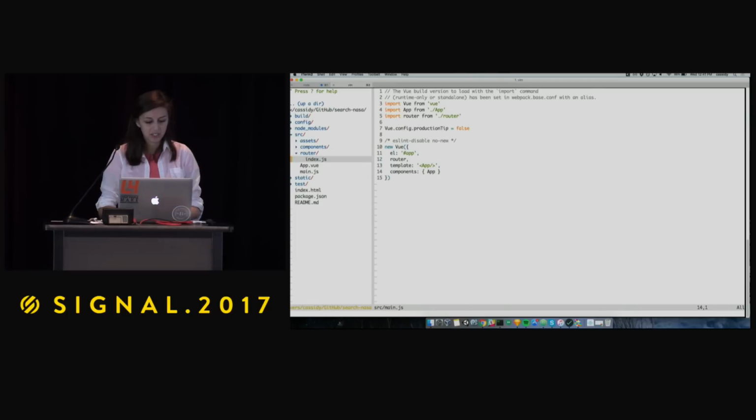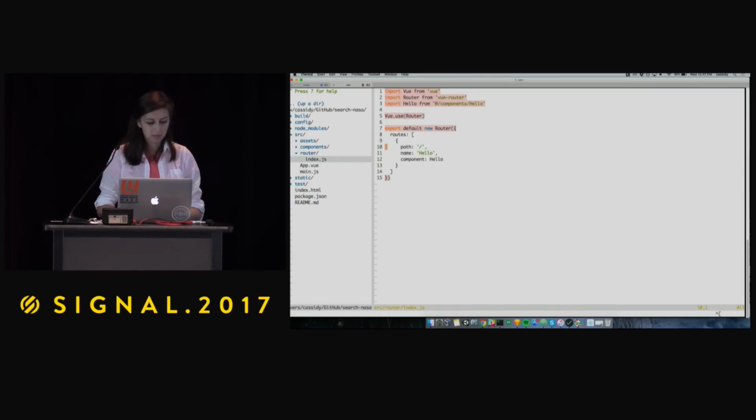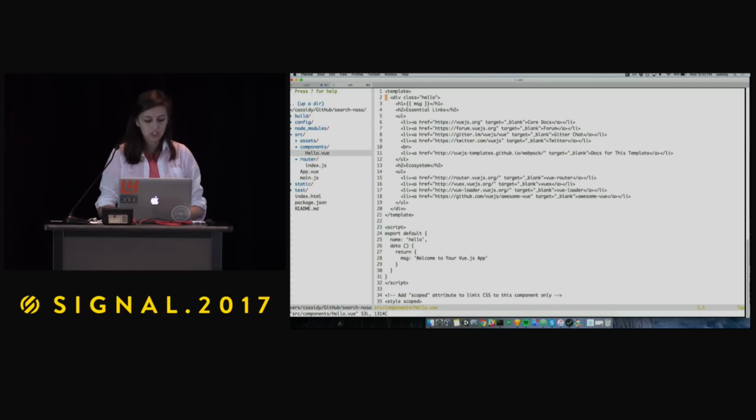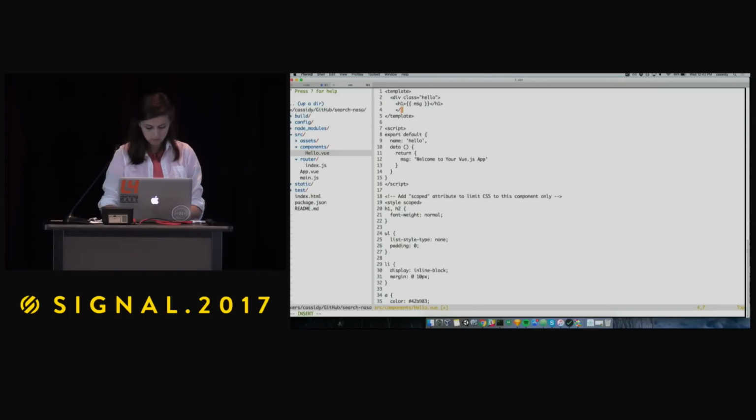And so right now in the router, there's only one path, and it's just hello. And it's right here. The path at home is hello. And the component is hello. Let's look at that component. Wow. So, like I mentioned before, there's a template at first. I'm actually going to take out some of this just so you can see the main part. We have hello, we have a script, and then we have a style. So, I'm going to put that div back.